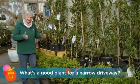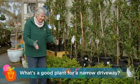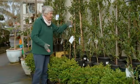I bet you know a lot of people who've got a driveway and then a very narrow garden space between the fence.